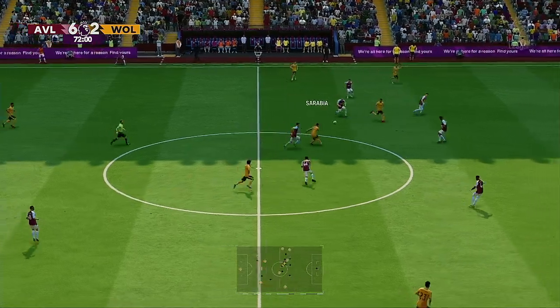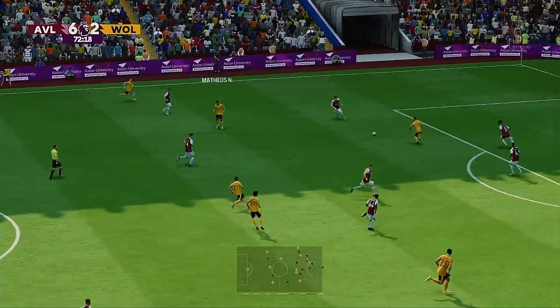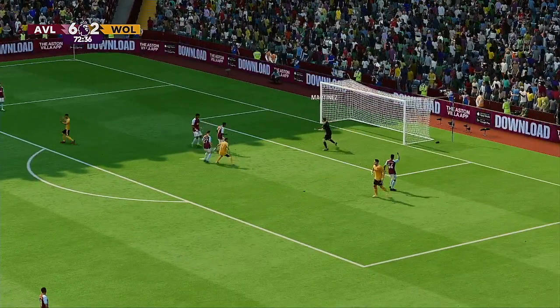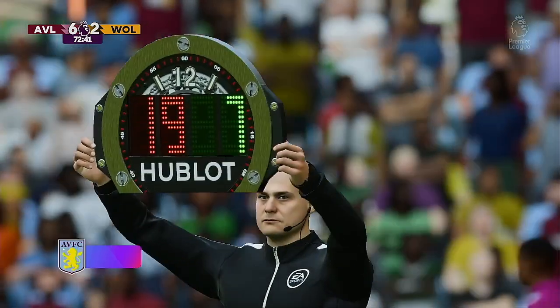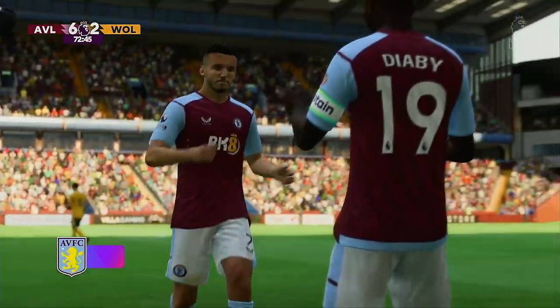Mateus Cunha. Lovely ball. This could lead to something. Mateus Cunha. Real opportunity. And not this time, it's been saved. He certainly looked lively, hasn't he? And you can see that he wants that second goal, but it's a good save from the keeper.